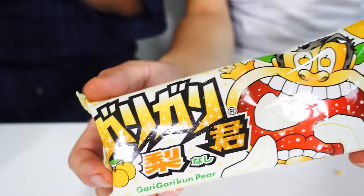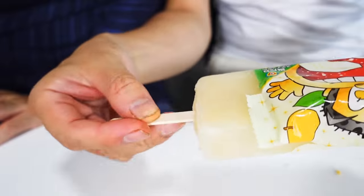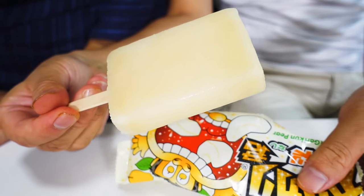The next one is called Garigari-kun. Mm, another one of your favorites. My favorite. Yes. But I've never seen this one. It's usually blue. The regular one is a taste of soda. Soda. Yes. It's blue color. Blue color soda taste.